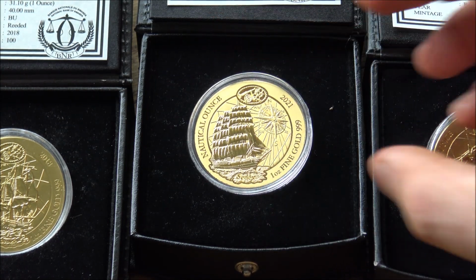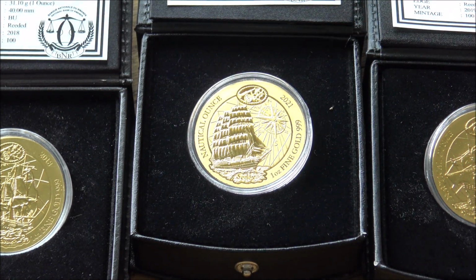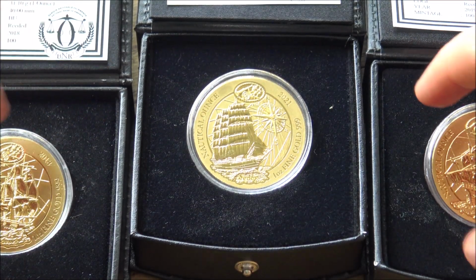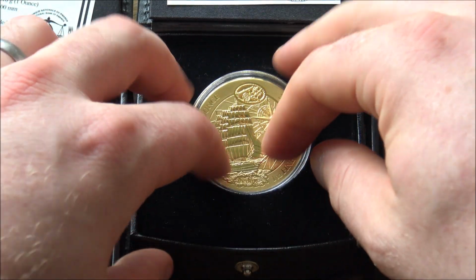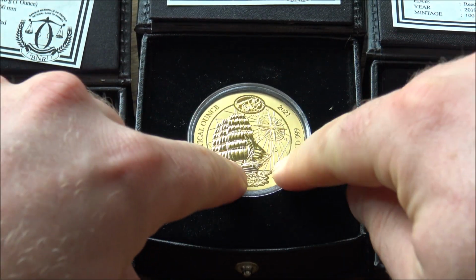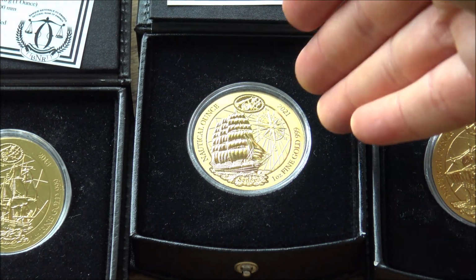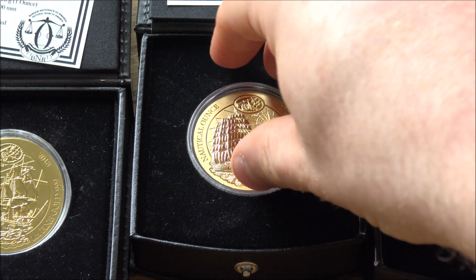Now, one thing that I will always say about this particular coin series that I don't like is the box, because you'll notice at the moment that I've got all of these coins pretty loose in their holders here, and that's because once they go in, it's almost impossible to get them out without ripping the top off the capsule. You have to get something very thin and sharp down the side of there.